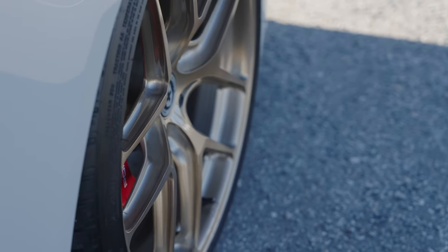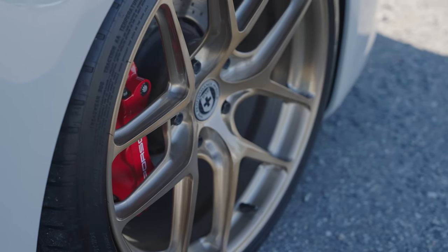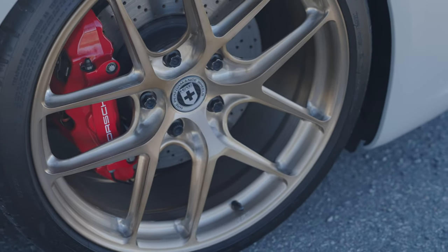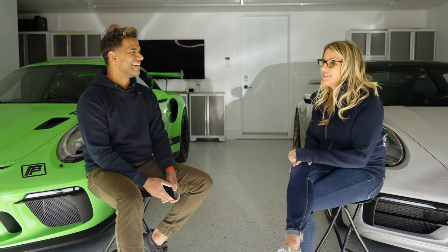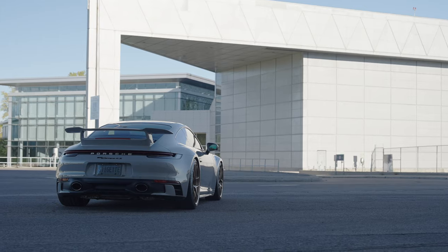Number two, I'd have to say the HRE wheels. I didn't think this color would work. I was so nervous. Lucas helped me out choosing and with fitment, and thank goodness. He's a good influence. Some would say a bad influence, a bad influence for your wallet, I would say. Yeah, that's the kind of influence Lucas is. So those are the two.